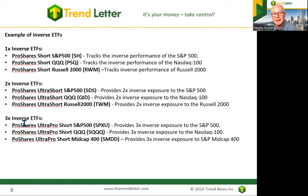Now, if you really wanted to get heavily leveraged, this would be very speculative, and you'd only want to be doing this if you were really confident that the markets were going to have a significant decline. And here, for the S&P 500, SPXU would be 3 times. So if the S&P 500 were to drop 1%, the SPXU would gain 3%. If you wanted to play the NASDAQ, it's the SQQQ. And if you wanted to play, say, the short mid-cap 400, it'd be the SMDD. So that's just giving you some ideas on some general ones that you can use.